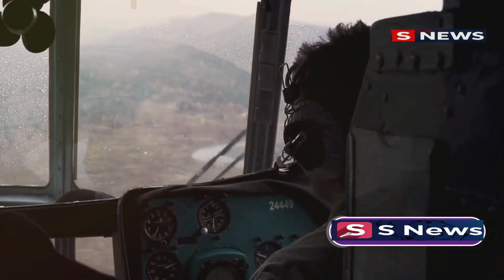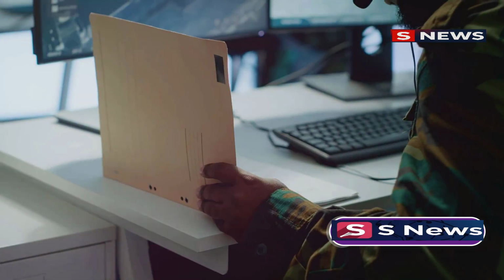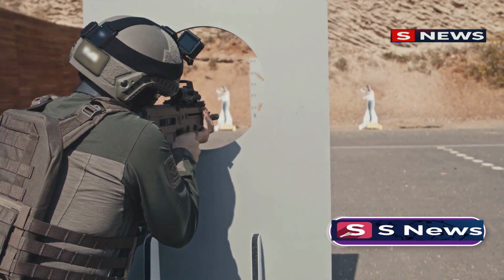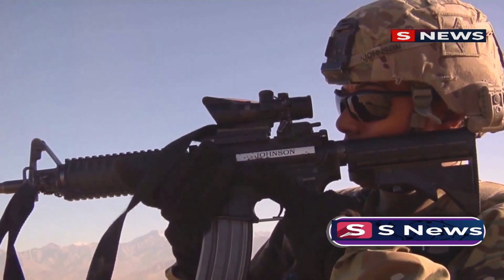"In position," calls the pilot, fighting crosswinds to hold the chopper steady. "You've got about 10 seconds before it changes profile," someone warns. The gunner takes a deep breath, tracking the moving target through his optic. The drone's near the edge of the gun's effective range. This is likely his only shot.